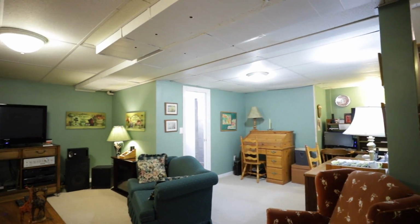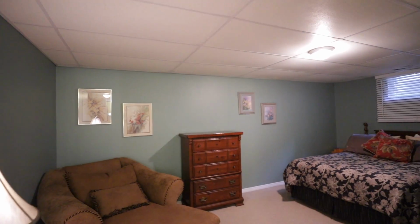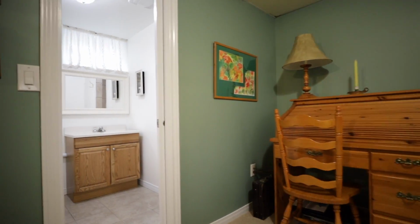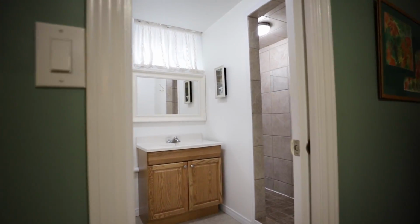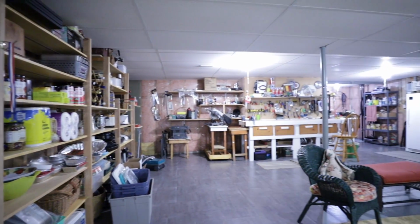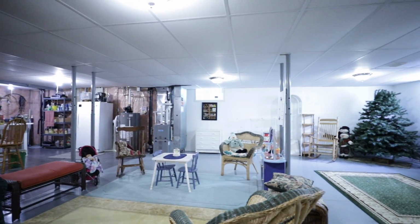The basement features a great family room, office area, a fourth bedroom, a three-piece bathroom with beautifully tiled shower, and this giant area of 35 by 28 feet to finish into the ultimate man cave or more living space.